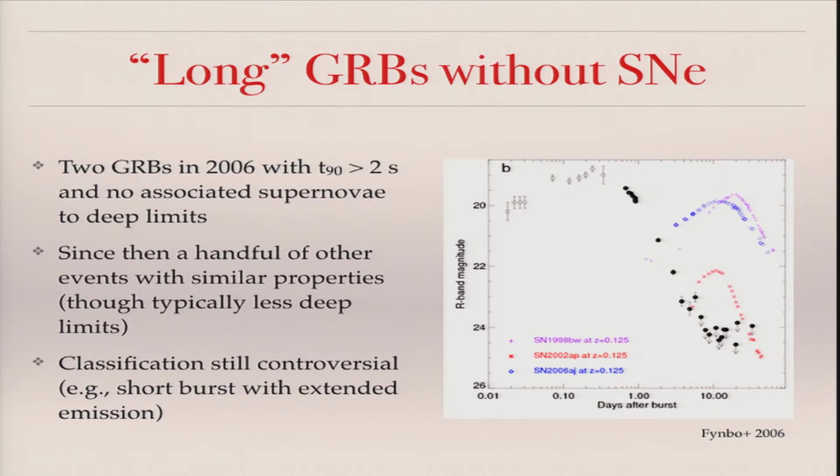Now, why that is, I don't know. The classification of some of these events is still somewhat controversial. It could be that this is actually a short burst from which we're seeing extended emission. It's kind of a misnomer. That sounds a lot like a long burst to me, but that's okay. We don't have a great answer for this yet.